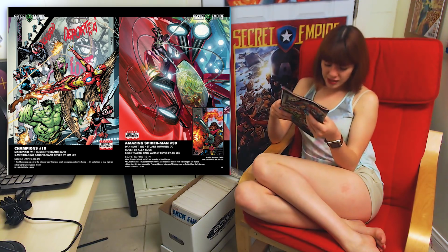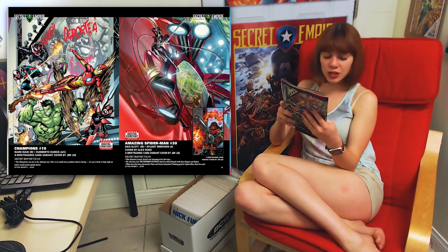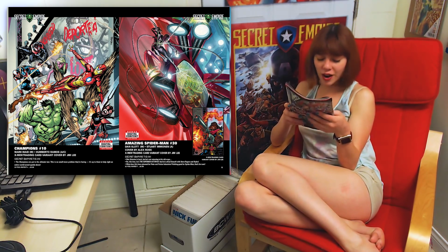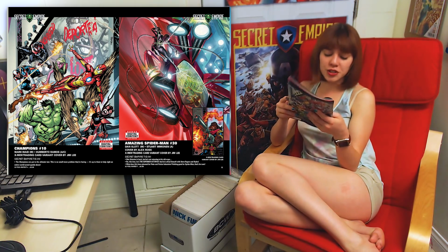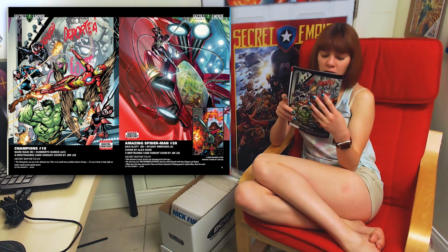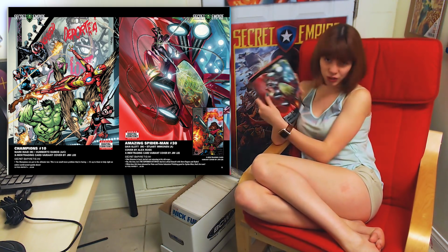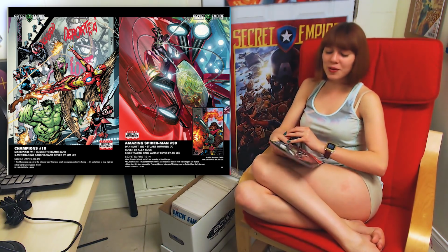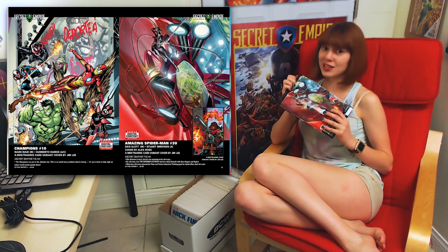And the text says, Otto Octavius is back, but he's not returning to his old ways. No, this time he's the Superior Octopus, and he's allied himself with Steve Rogers and HYDRA. What does Ock have planned for Peter and Parker Industries? Nothing good for Spider-Man, that's for sure. Dun-dun-dun! So, yeah, it'll be really cool to see the two of them interacting again, so definitely getting this one.